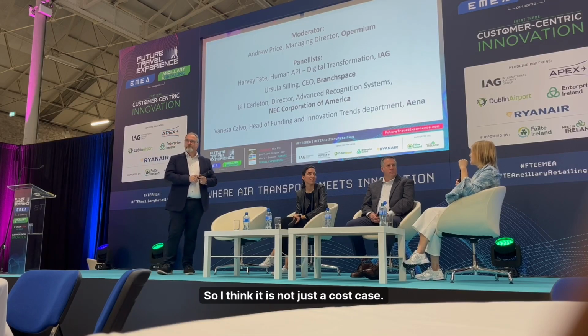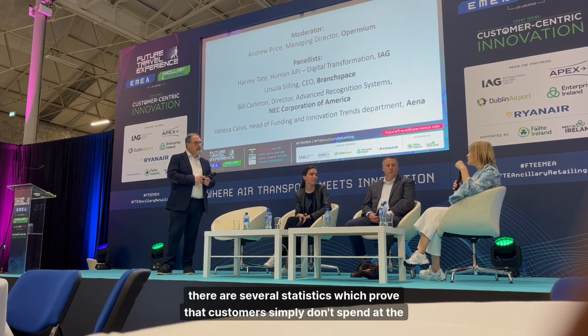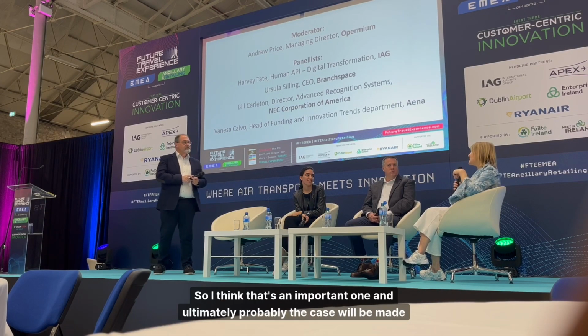So I think it is not just a cost case, both from the airline and the airport perspective, because there are also several statistics which prove that customers simply don't spend at the airport if they've gone through security and through a very stressful process. So I think that's an important one.